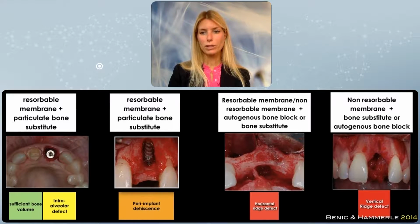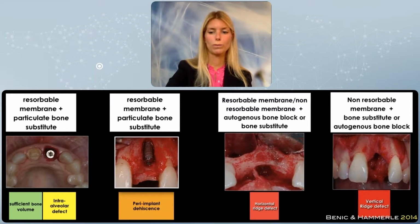If we speak about vertical ridge augmentation, then in this case there is no indication to use resorbable barrier membranes because they don't have enough stiffness to support the space that we need to create. So we have to use some space-maintaining devices. And in this case, for the GBR, non-resorbable, titanium-reinforced membranes, plus bone substitutes underneath to allow for the ingrowth of angiogenesis, or autogenous bone blocks.